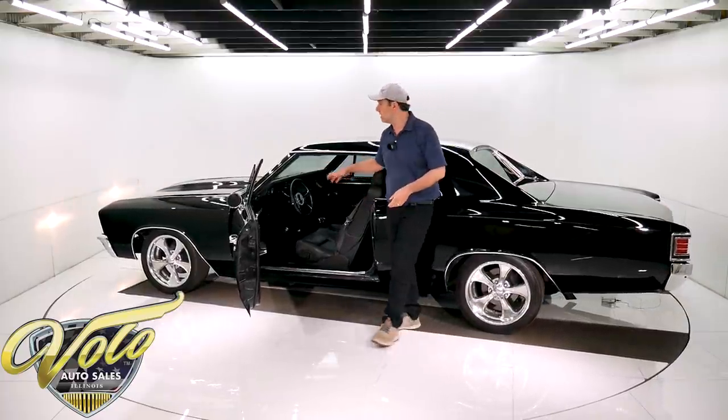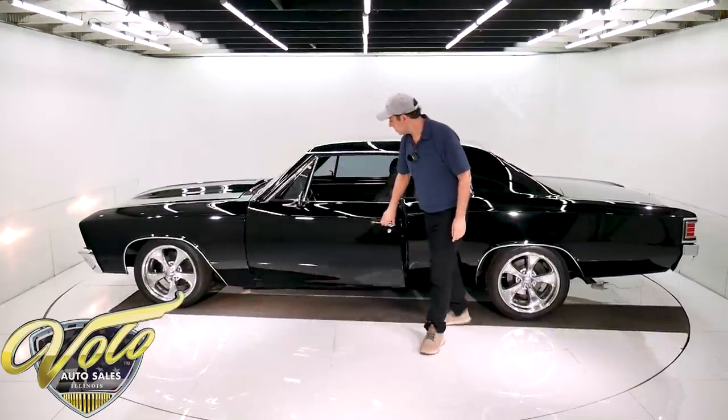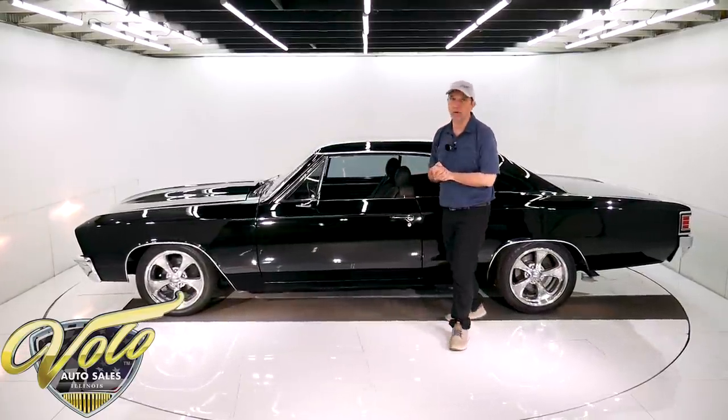It just came in, still got to go through the shop and be processed and inspected. It's a beautiful car. It's got a lot of great equipment.